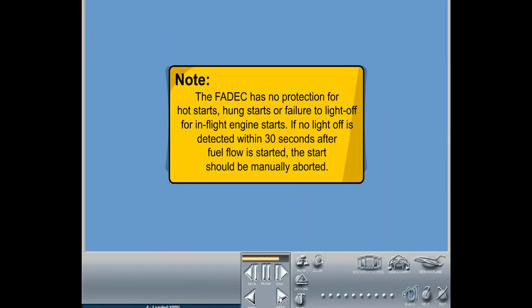Note, the FADEC has no protection for hot starts, hung starts, or failure to light off for in-flight engine starts. If no light off is detected within 30 seconds after fuel flow is started, the start should be manually aborted.